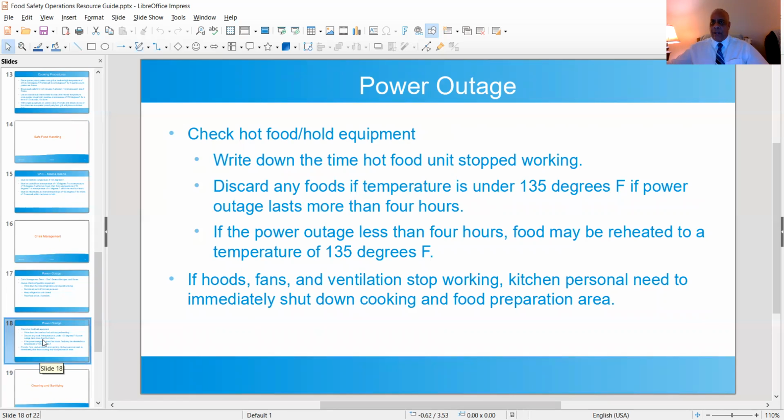Now, in the kitchen is where you're going to have all the hoods, the fans, and the ventilation. Well, if that stopped working, then what needs to happen is you have to shut down the operation. And that includes the food preparation area and, of course, the cooking area.